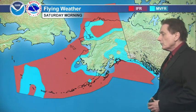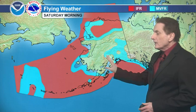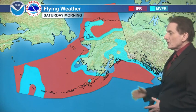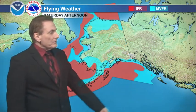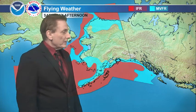And VFR here over the west central interior with some marginal VFR to start the day out tomorrow, right on up into the upper Tanana Valley from the Copper River Basin. IFR holding off the southeast coast. And then for the afternoon, that kind of dissipates, especially in the southern area here.